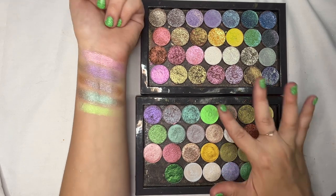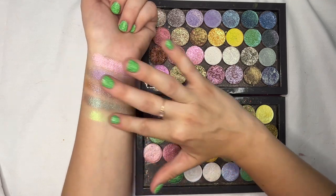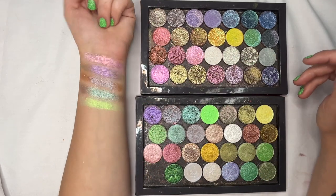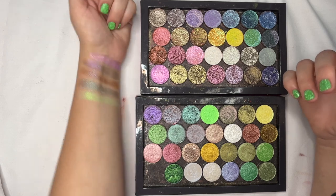It does shift to a purple, and I have found that this one in particular has gotten a little bit of hard pan already, so I'm not sure if it's something about that almost neon pigment that makes it a little bit harder, but something about it definitely is a little bit different.